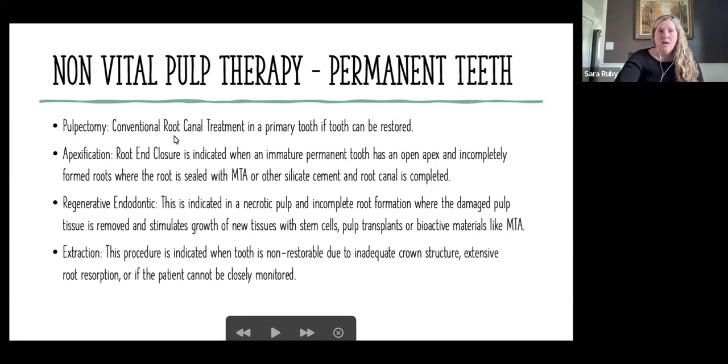With that being said, I'm not doing that procedure. I'm sending it to an endodontist who's going to use a microscope because I feel that these days most endodontists are using a microscope, and they're going to be able to see way better than I can.